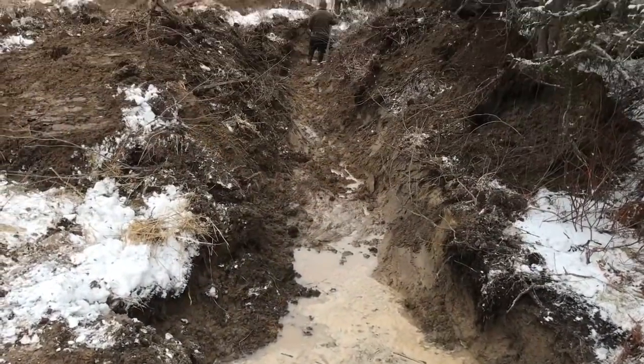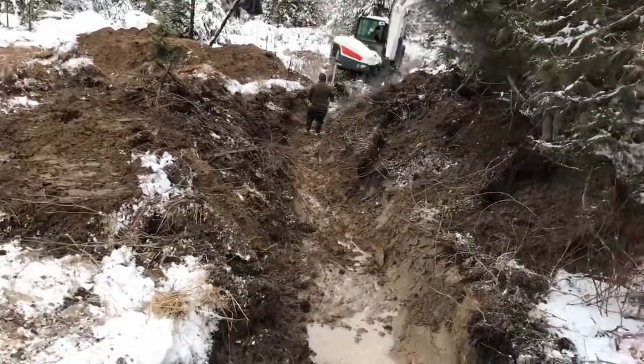Creek bed with plenty of flow, so there's no flooding on here anymore.